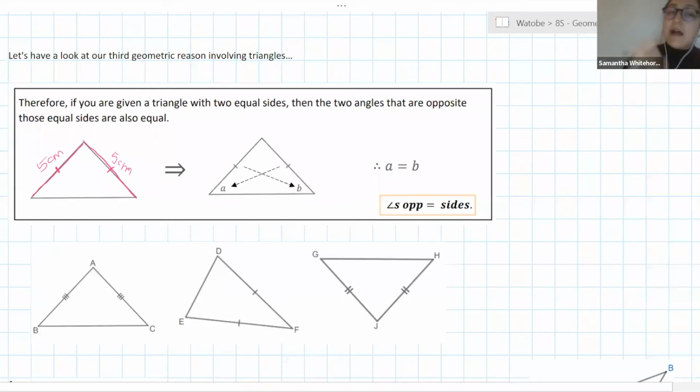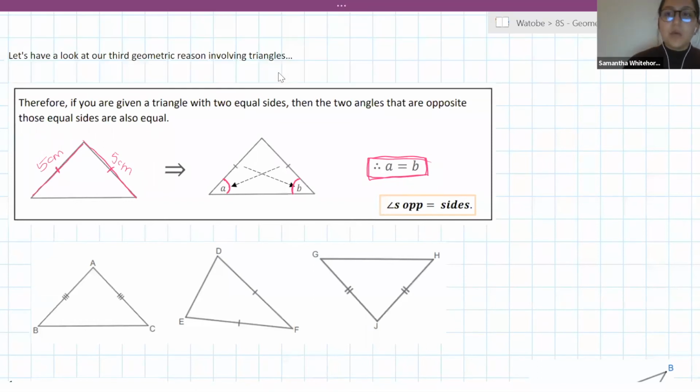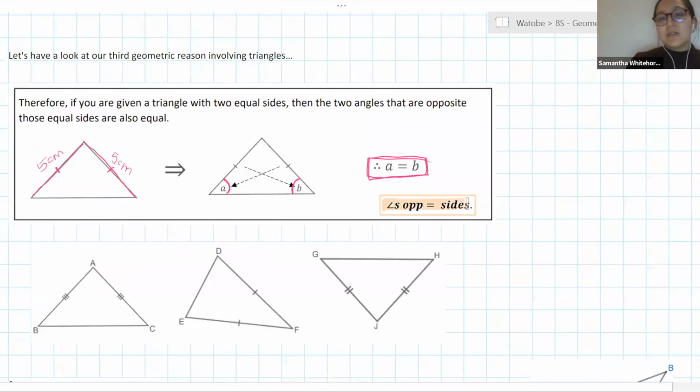That's what that means. And exactly as Watobe said in the chat, essentially what we're working with here is an isosceles triangle because we've got two equal sides. Now, what this means is that those angles opposite those equal sides are equal to each other. So angle A is equal to angle B. And this was one of the characteristics we've spoken about in an isosceles triangle: the fact that we've got two equal sides as well as two equal angles. Now, when we write a reason for this, the reason that we're going to use here is angles opposite equal sides. The angles opposite sides that are equal are then equal to each other.